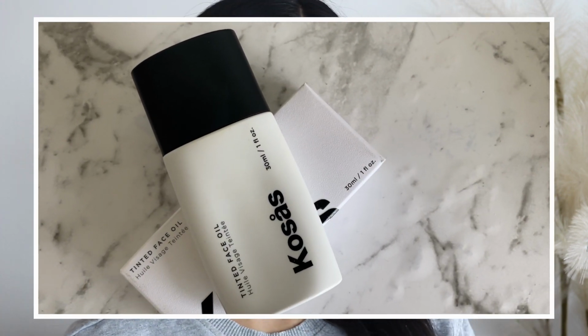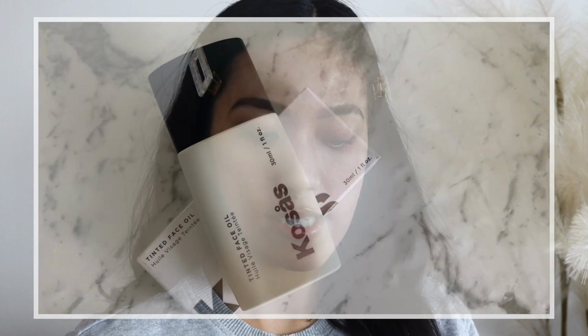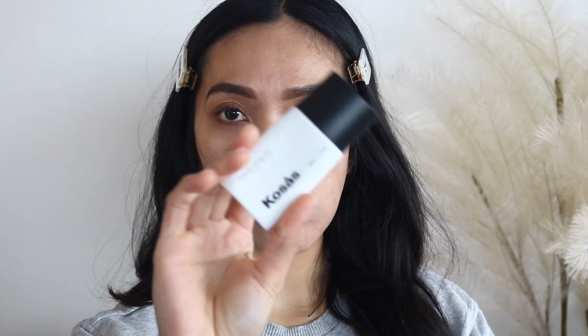So I've noted down information about this brand. The first one is the KOSAS tinted face oil, which got the internet shook for quite some time and it kind of died down. So this is a vegan foundation that offers medium buildable coverage. It is infused with hydrating mineral pigments and botanical oils to instantly minimize pores, blur imperfections while working to improve skin health. This foundation comes in 16 shades, which is not a lot, but they do have a good selection from light to dark. I wouldn't say they have the best for deeper skin tones, but for the most part, they pretty much covered the whole spectrum.